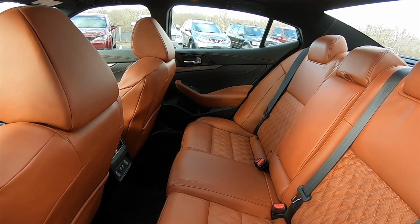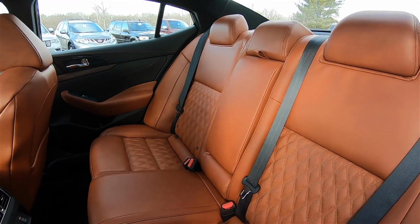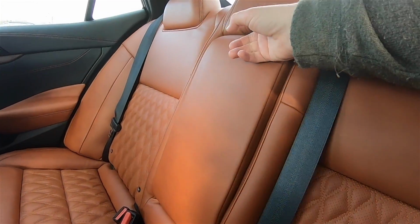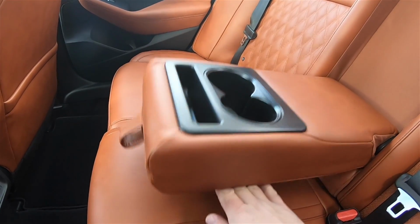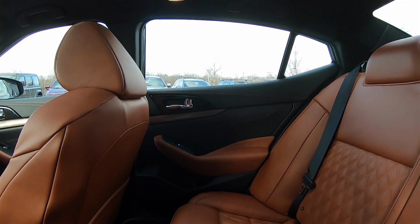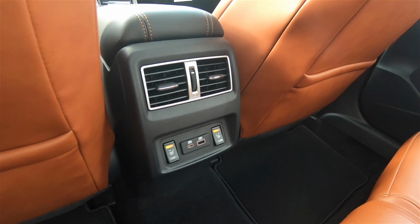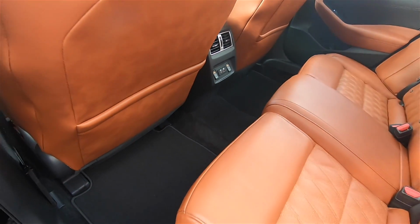Rear seat does seat three across. It is a 60-40 split folding seat. It does have individually sculpted outboard bucket seats with head restraints on all passenger seating areas. The center portion does fold down to reveal an armrest with cup holders and a small storage tray. Overhead, you do have assist handles, LED lighting, and in the center, you do have positional air vents, outboard heated seat controls, as well as USB power points. You've also got storage pockets mounted in the seat backs.